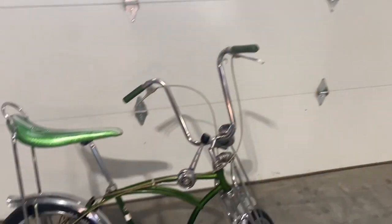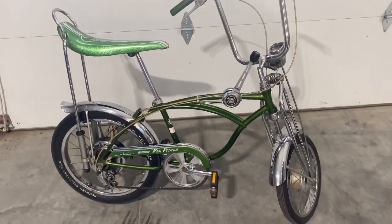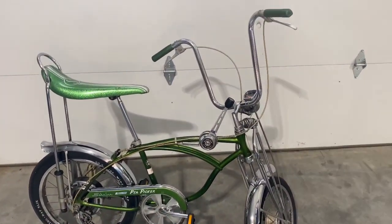New addition to my collection, the 1972 Schwinn Pea Picker with disc brake and original owner's manual. Great piece. Glad to have it. Hope you guys enjoyed it as well.